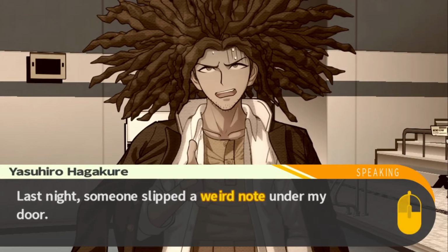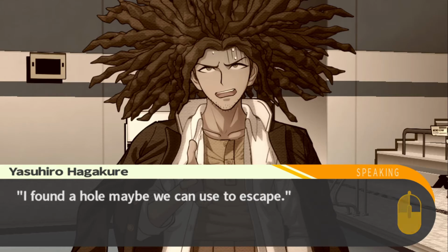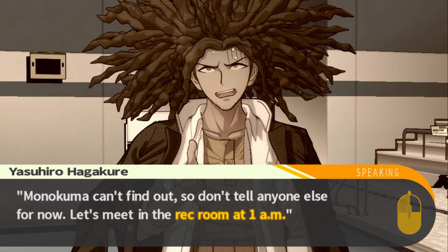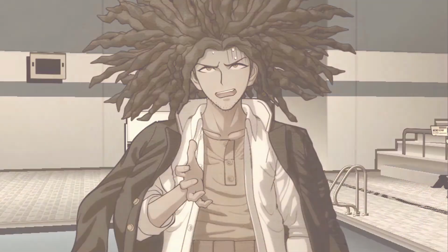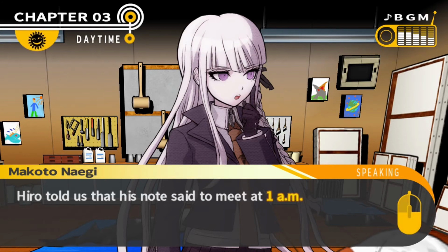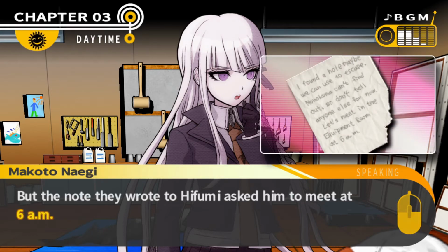Um, last night someone slipped a weird note under my door. Here's what it said. I found a hole maybe we can use to escape. Monokuma can't find us, so don't tell anyone else for now. Let's meet in the rec room at 1 a.m. So that would have been a lot earlier. That would have given him time to get him set up in his little box thing. Time is different. Hiro told us that his note said to meet him at 1 a.m. But the note they wrote to Hifumi asked him to meet at 6 a.m.